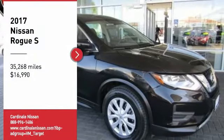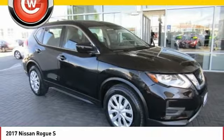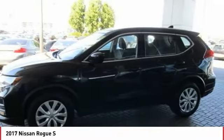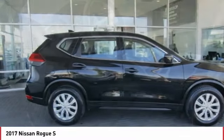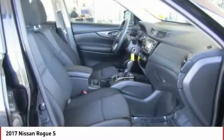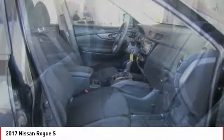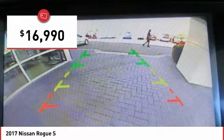Make a great choice today with the 2017 Rogue. The stylish Rogue gets 27 miles per gallon and still boasts nearly 58 cubic feet of cargo space. With a 5-star side impact safety rating and confident handling, the Rogue is more than you expect and everything you deserve, and is priced below $20,000.